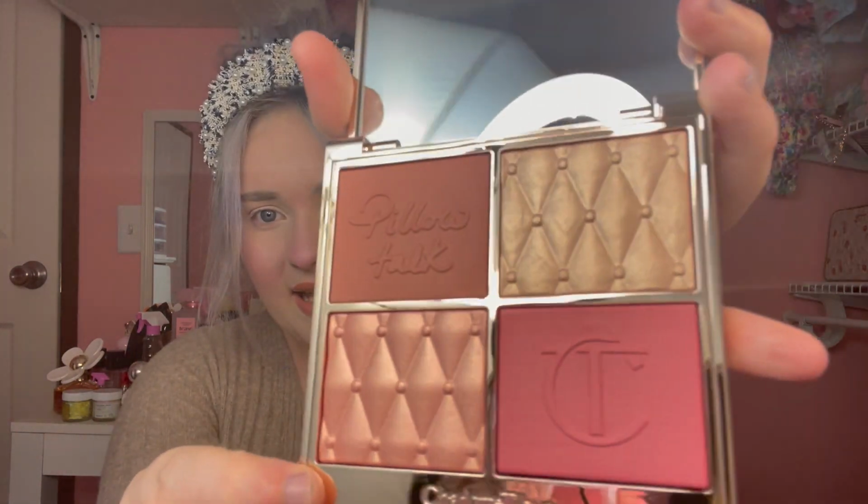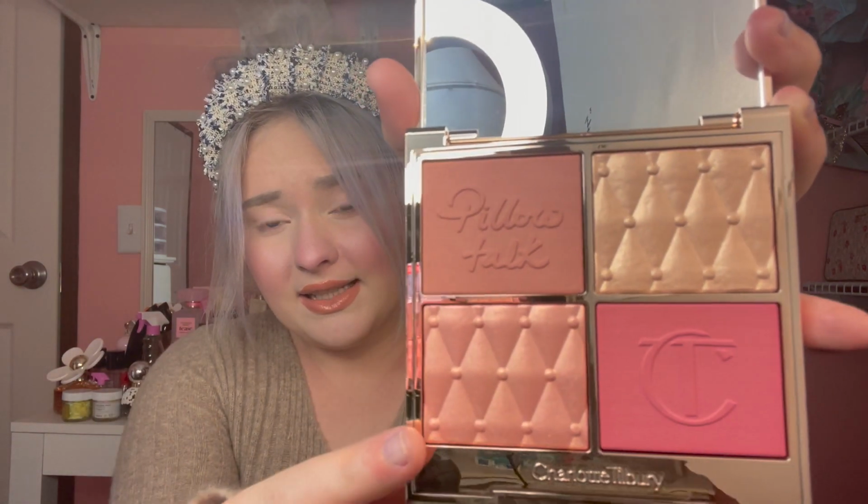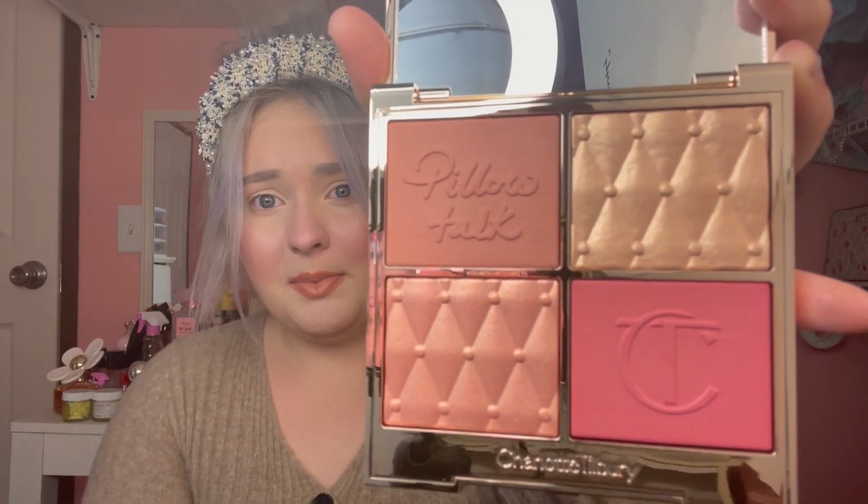And then this is what it looks like on the inside. Again, this is the fair to medium shade if you guys are curious. But this is what it looks like on the inside. I hope you guys are getting a good look. You have two blushes, you have a highlighter. This could be a highlighter or a blush topper depending on your skin tone.